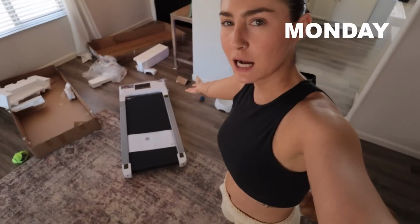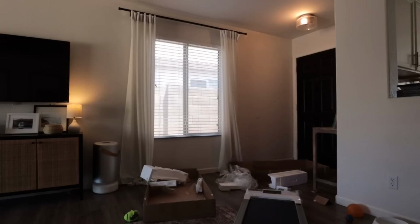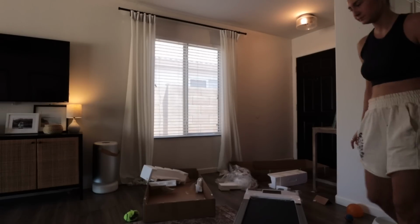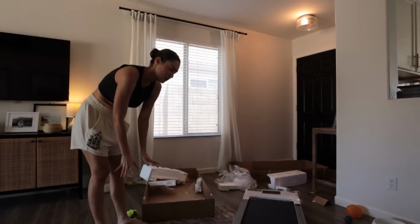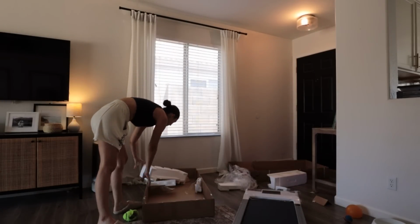And that's it. Hello guys, it is Monday and today we've got a walking pad. Woo! So, I want to keep the box just in case it ends up being a piece of shit and I have to return it. Oh, I have to download an app.